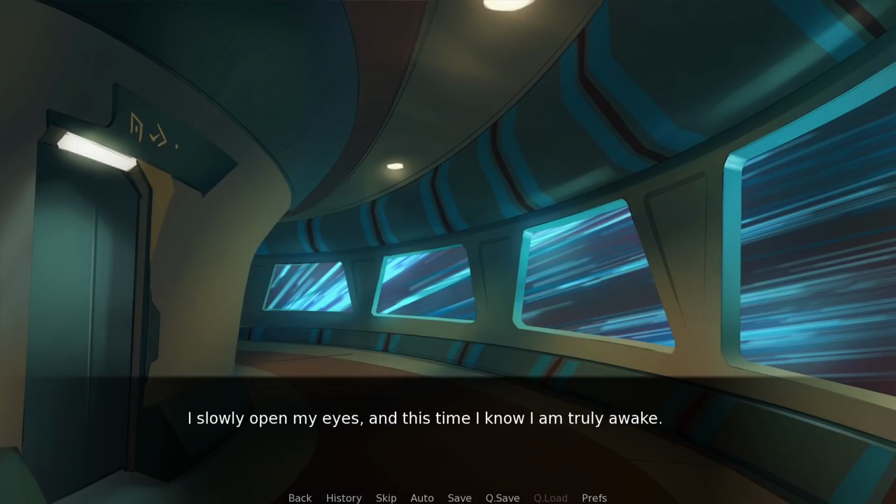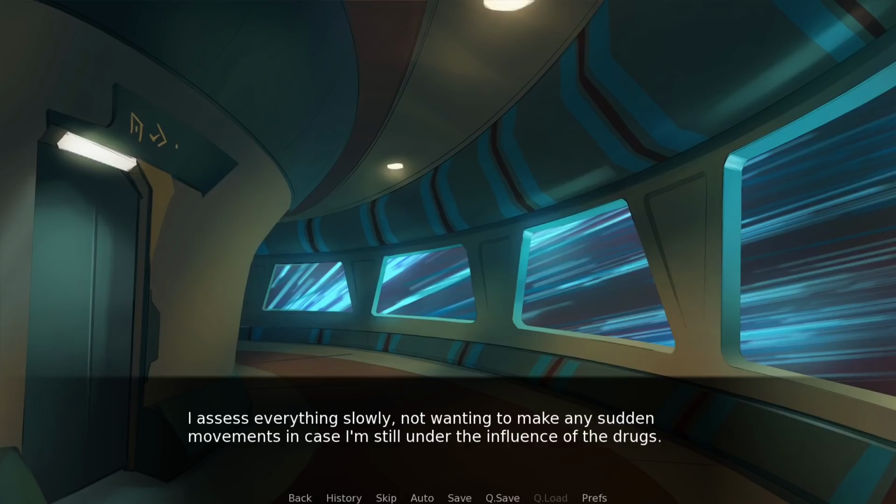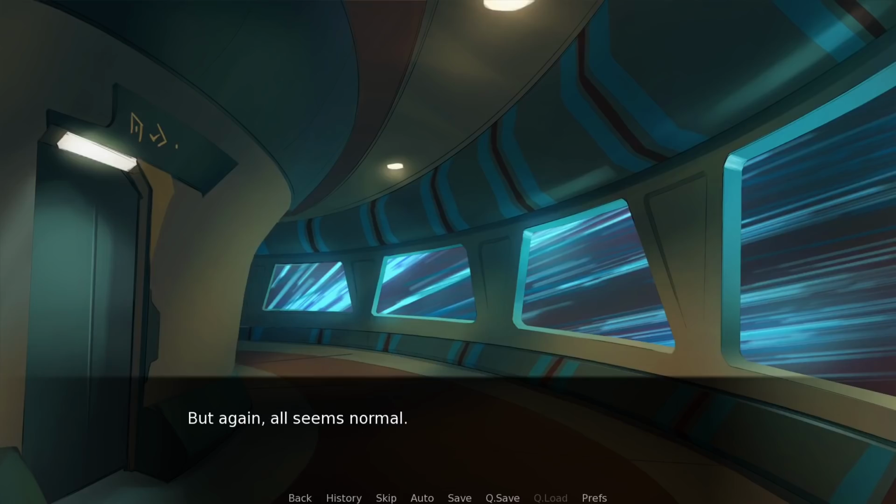I slowly open my eyes, and this time I know I'm truly awake. Despite being slightly groggy, I feel I'm mostly back to normal. I assess everything slowly, not wanting to make any sudden movements in case I'm still under the influence of the drugs. But again, all seems normal. I make a movement to sit up. That's when someone beside me shifts.